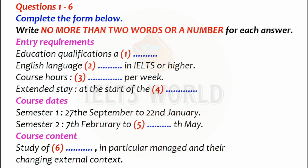That's fine. Could you tell me the course hours and the semester dates, please? Yes, there's a total of 10 hours of lectures, seminars and tutorials a week, and there's an extended stay abroad at the beginning of the second semester. That involves spending a month at the national head office of a multinational corporation. Okay. And the semester dates are... just a moment... OK, the first semester starts on the 27th of September and ends on the 22nd of January, and the second semester runs from the 7th of February to the 27th of May.